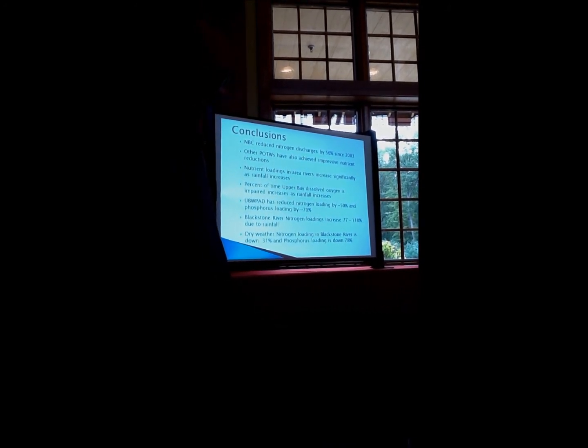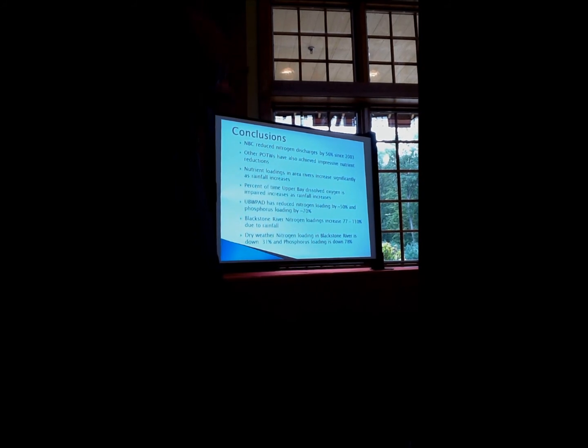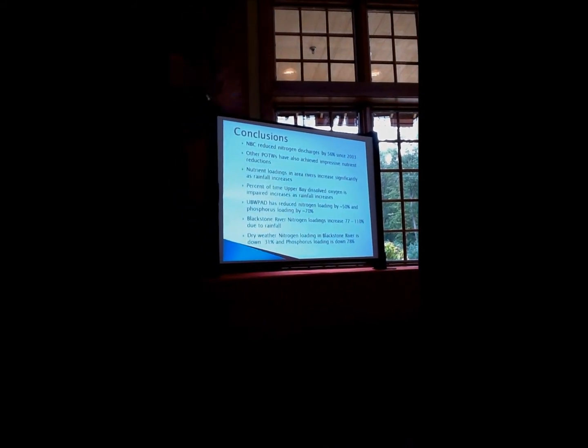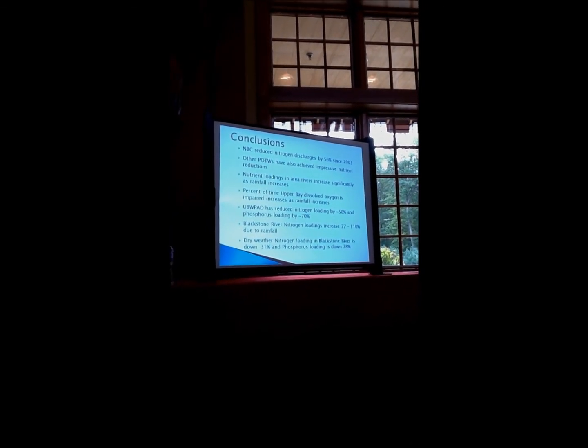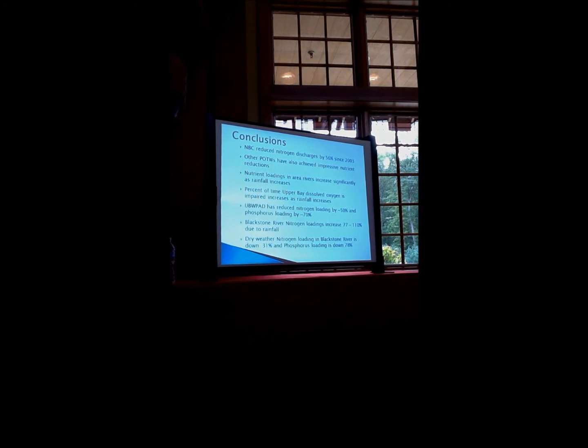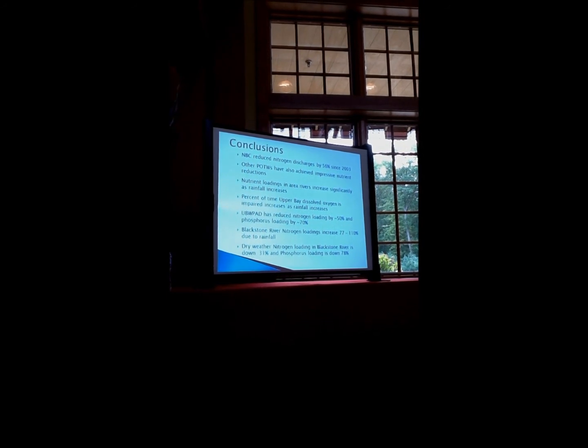Even with reduced loadings, loadings increase in the Blackstone 77 to 110% when it rains. And that's an average; we see particular rainstorms where the loading will increase 400% from just one rain event. So there is a lot of nitrogen that gets washed into the watershed. And dry weather nitrogen loadings in the Blackstone are down 31% for nitrogen and 78% for phosphorus.